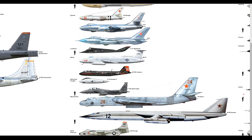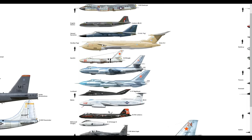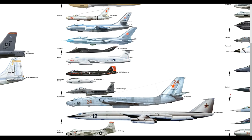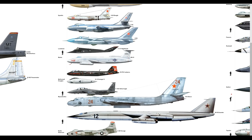Okay, we shall move on to our last one today, which is a shame because it's been good fun. A North American A-2B Savage. Never heard of the bloody thing. Looks like a little turboprop or piston prop. When are we in history with the A2 Bravo Savage? Quite a good question. I'm struggling to find any information for this. How about a North American Savage?